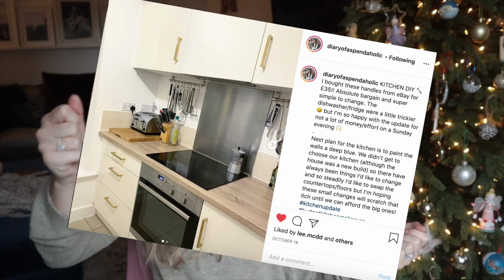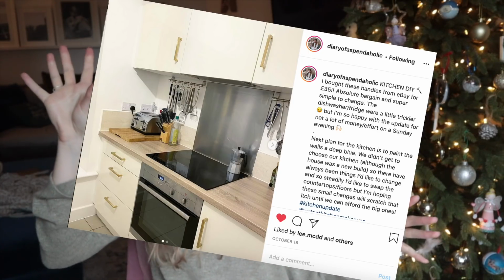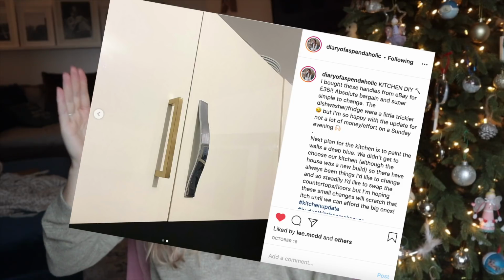Kitchen handles. So again, if you follow my vlogs and stuff, you may have seen these already, and I've used them elsewhere as well. I got these brass looking kitchen handles. We changed all of our kitchen handles and it was like a revelation. It was so simple to do. I just found ones that were the same, a standard handle size, but the same distance for the holes. So I just unscrewed the old ones, cleaned the cupboard doors, put the new ones in, and it felt like we had a new kitchen.